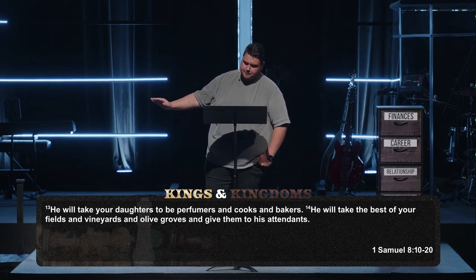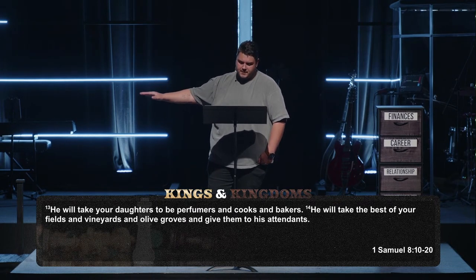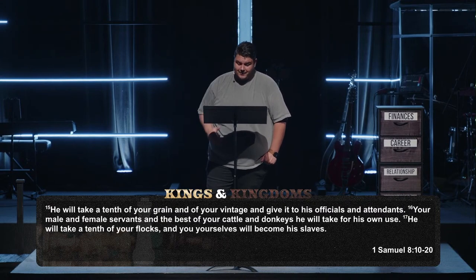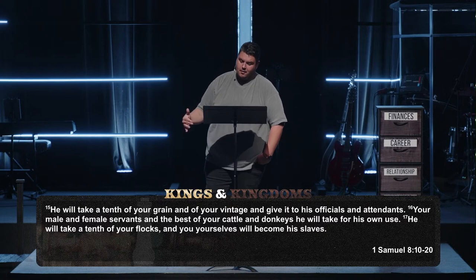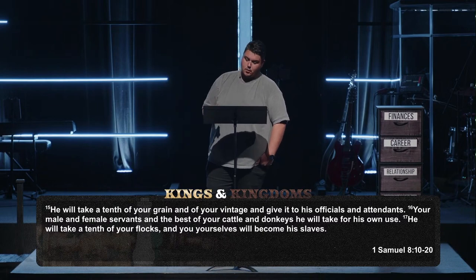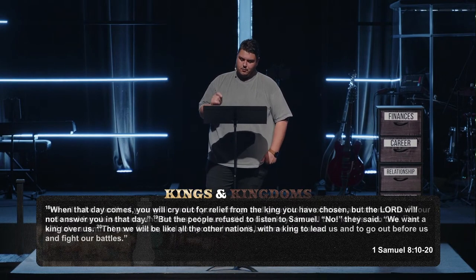He will take the best of your fields and vineyards and olive groves and give them to his attendants. He will take a tenth of your grain and of your vintage and give it to his officials and attendants, your male and female servants, and the best of your cattle and donkeys he will take for his own use. He will take a tenth of your flocks, and you yourselves will become his slaves. And when that day comes, you will cry out for relief from the king you have chosen. But the Lord will not answer you in that day.